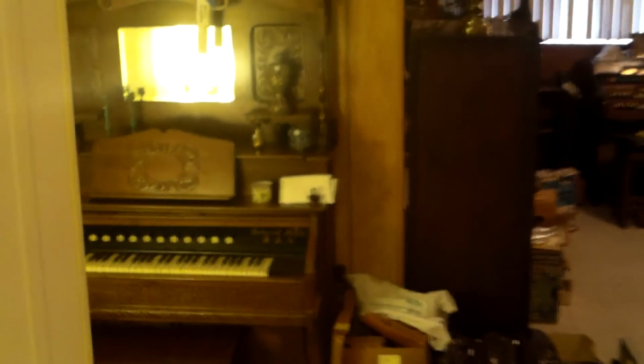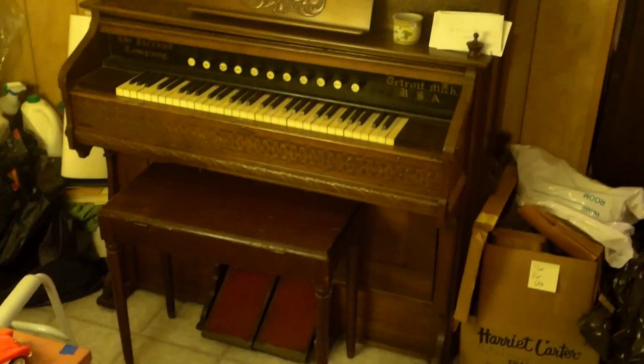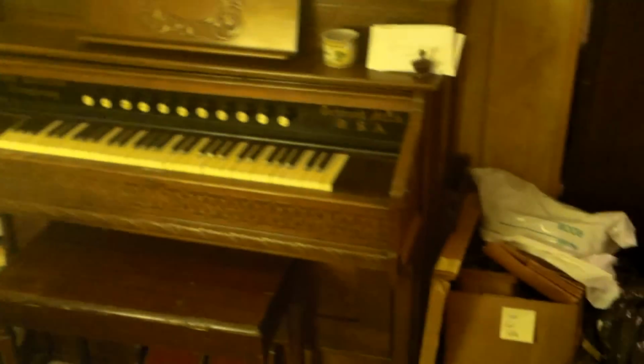Now I'm going to buzz into the last room here. This room is, as we've been staging, we call it the organ room. This is the antique organ. That's the Heron Company, from Detroit. That is a great one.